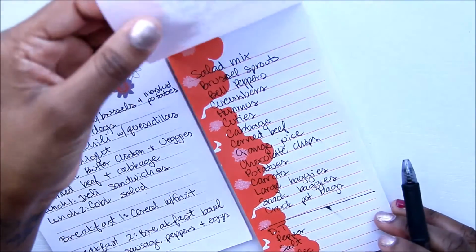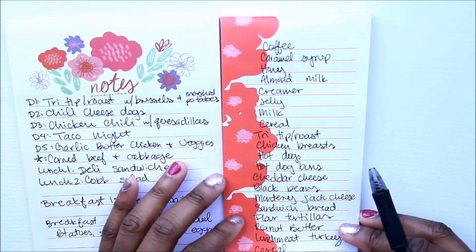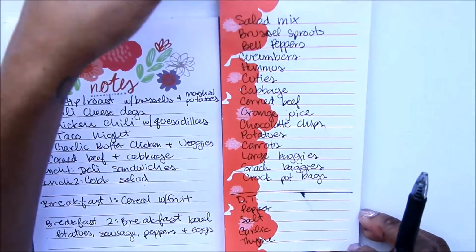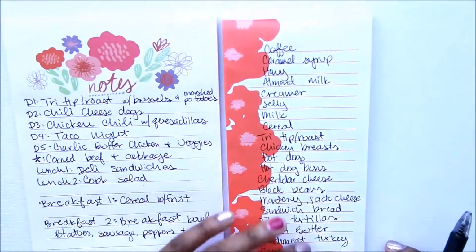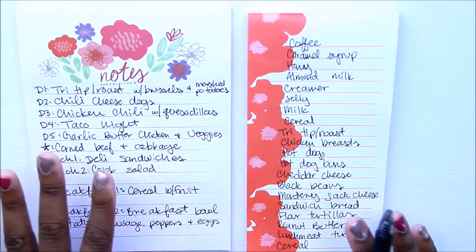Oh my goodness, you guys. Okay. So my grocery list is finally done. It is literally 2 pages long. It's like all the way to the bottom. So, yikes. We're actually running out of quite a few staples in our home.